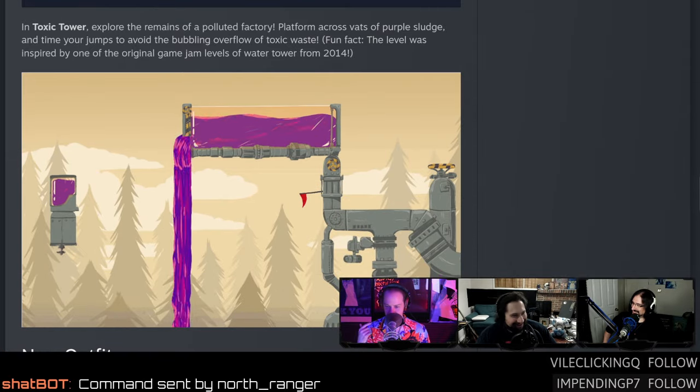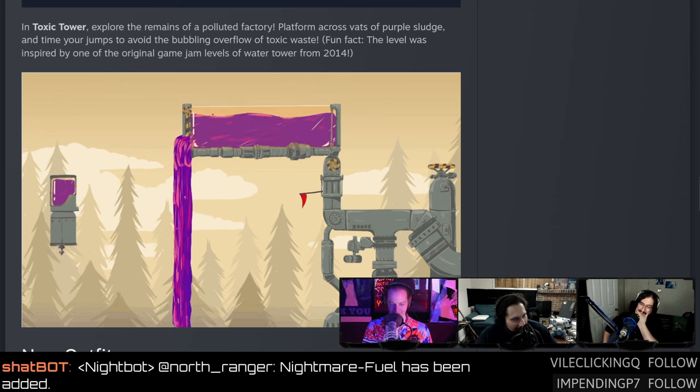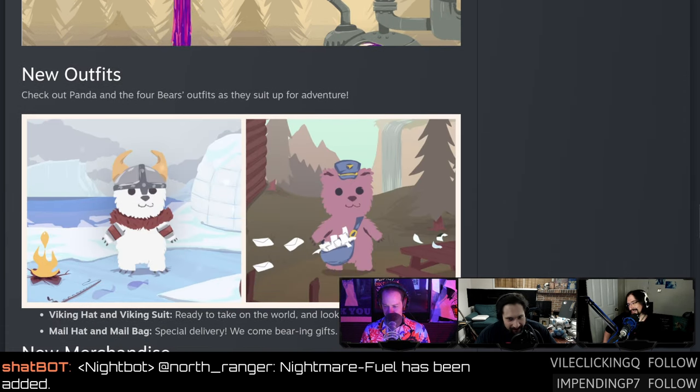Dude, look at this bullshit mechanic. Toxic. One of the new levels has this toxic sludge thing. Toxic Tower is the new one.